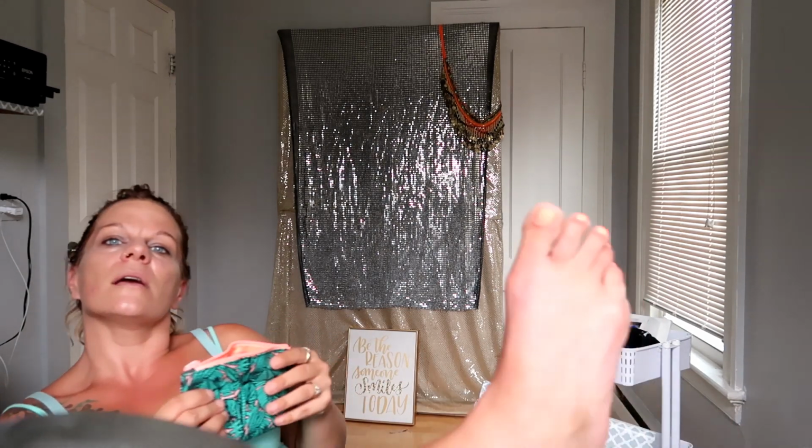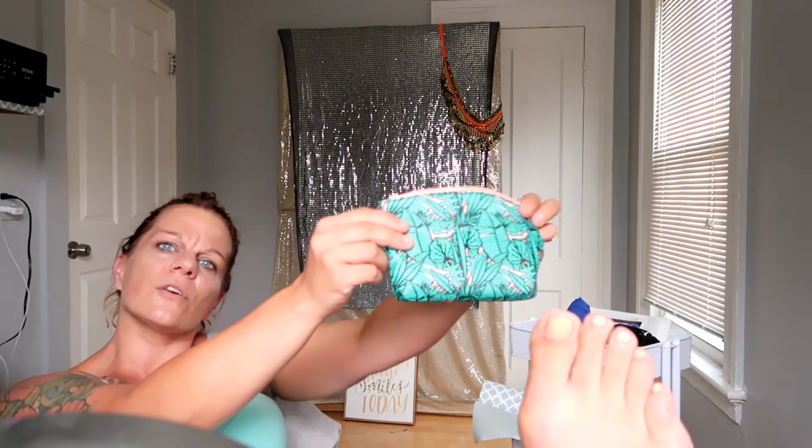So I got it and I figure I feel good enough, and I want to show you what I got. By the way, I'm really loving this bag. You guys know that these are my colors. Can you see my toes? They're the same color as the bag.